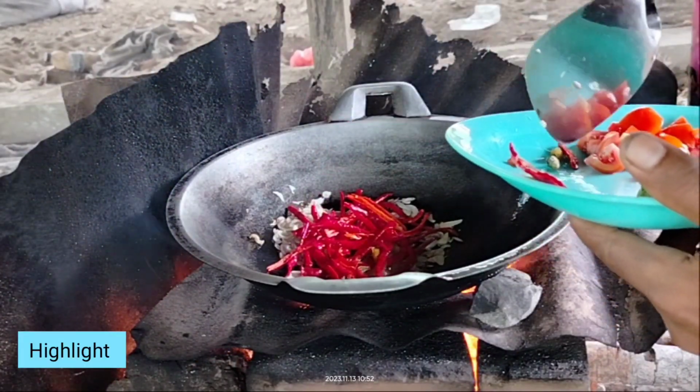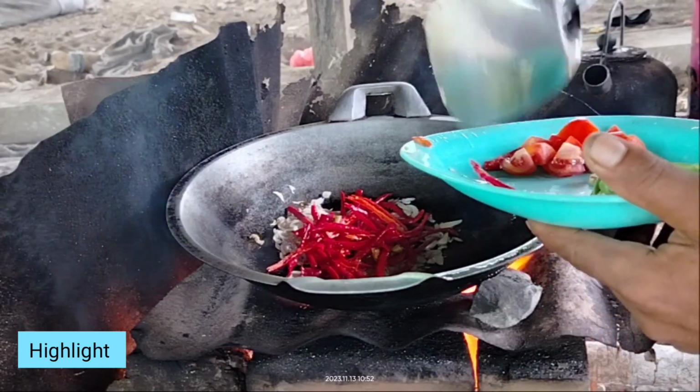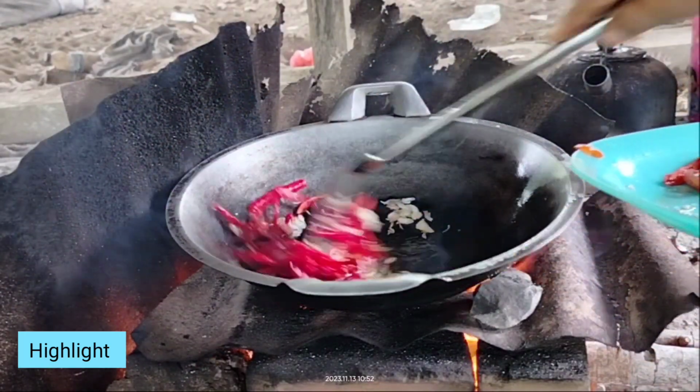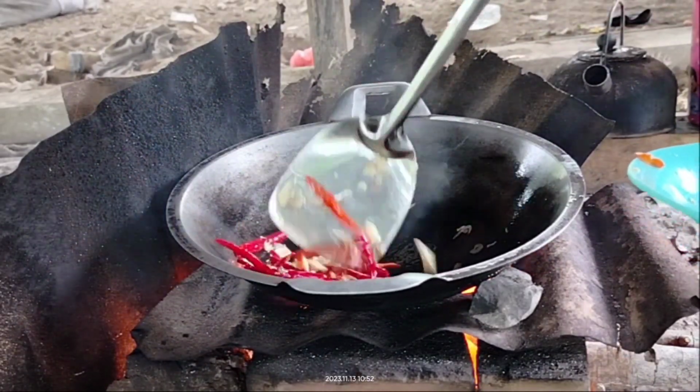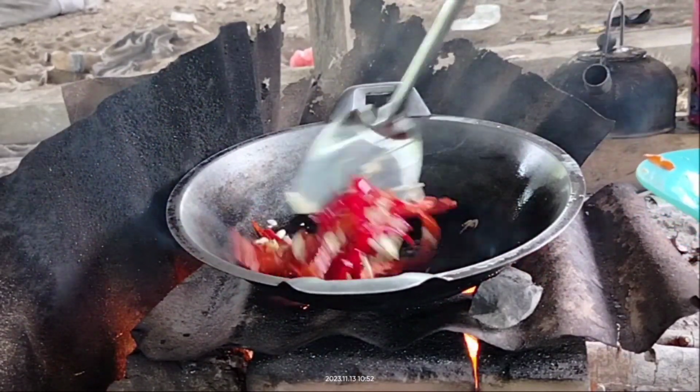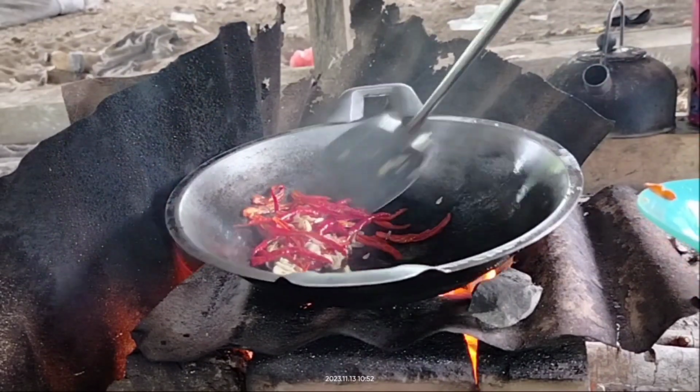The ingredient, I mean. Okay, with the chili. Ooh. It's not really spicy, but definitely.